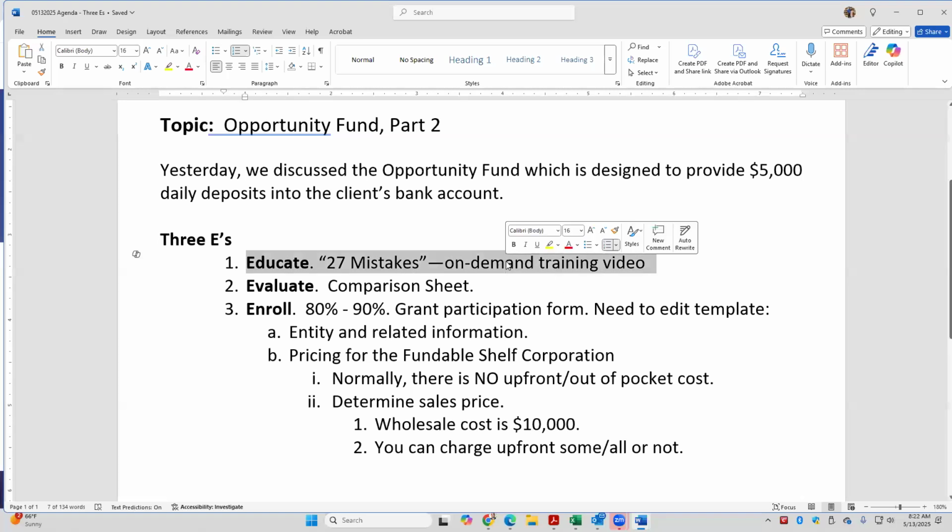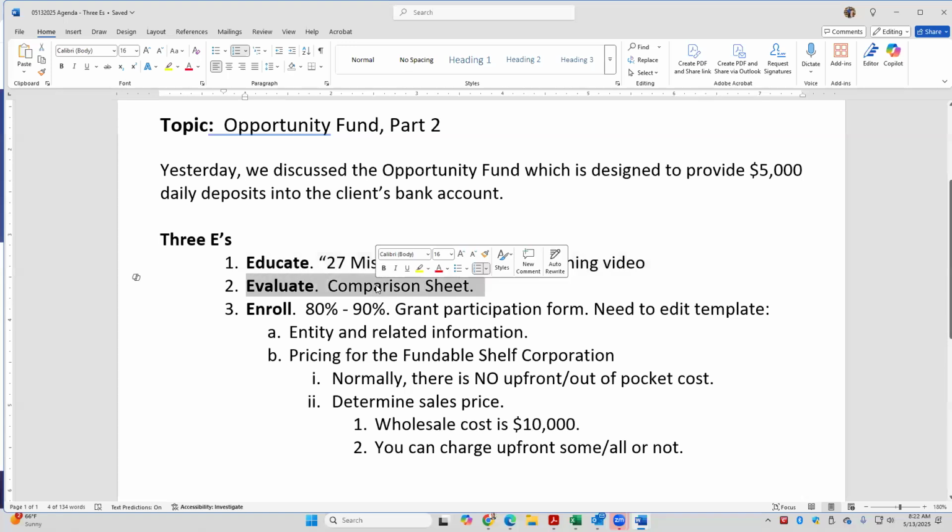Use the on-demand training, then interface with them to complete the comparison sheet. Don't just send them the comparison sheet and say, hey, go figure it out. Do it with them in person, online, telephonic, however you want. They have it in front of them. You have it in front of you. If you can see the same, like a shared screen would be great, but it doesn't have to be. You could email them a copy of your comparison sheet, have them on the phone, make sure they have it pulled up in front of them. You have it in front of you and go through it.